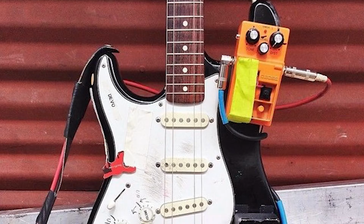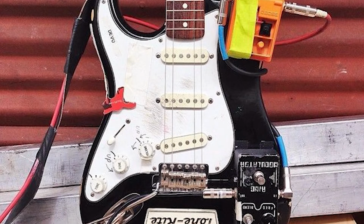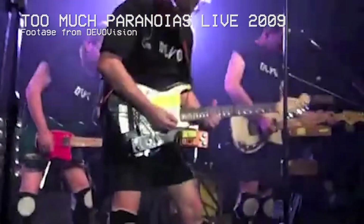This pedal eventually was duct taped to the guitar along with the frog ring modulator. For over 20 years now, Mark used that guitar any time they performed their Satisfaction cover, as well as Too Much Paranoias.